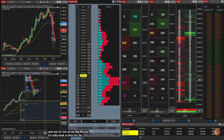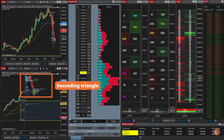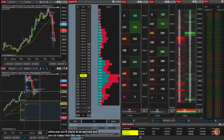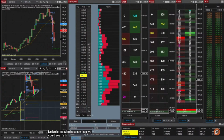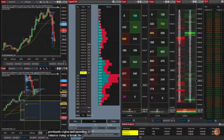Look at here for those who like chart patterns. Look at what we're seeing. When you're in an uptrend and see so many tries this way to overcome resistance, it's interesting, because then it would be possible to see it moving up. But now we're in a downtrend. Prices failed, were not able to reach the previous region, and spent 20 minutes trying to break the wall here and failing.